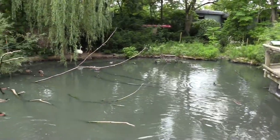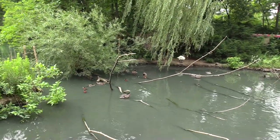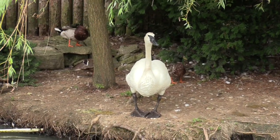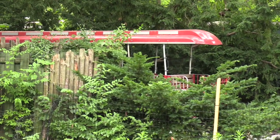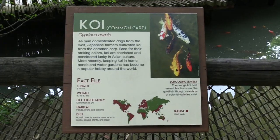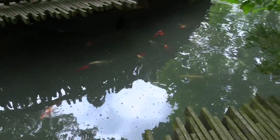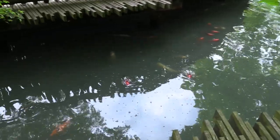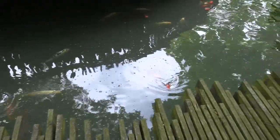This is Ohio wetlands. Got several different ducks. Got a goose. There's a look of part of the train. Back part view of the train. Here we got koi, or common carp. Yep. All sorts of different fish.